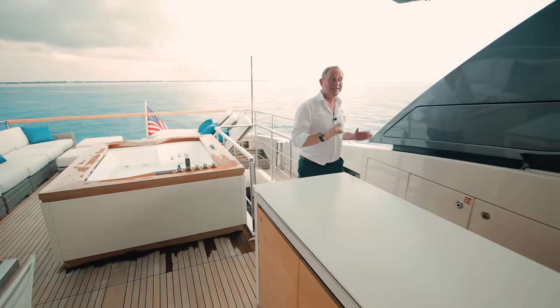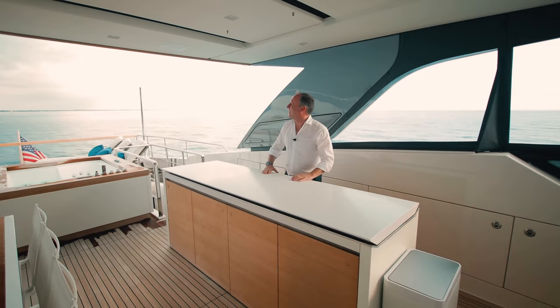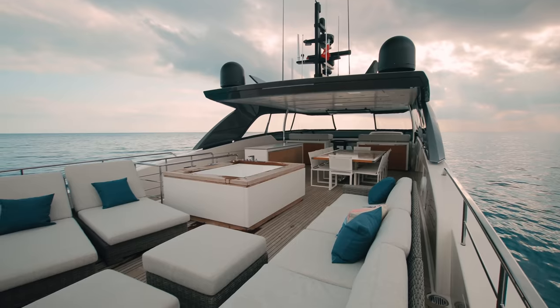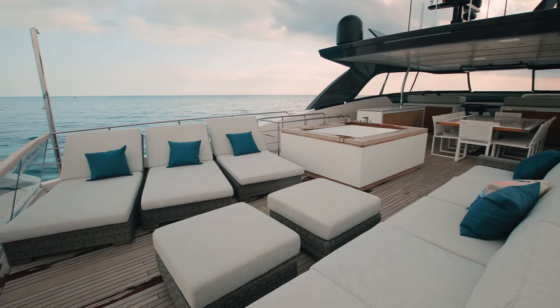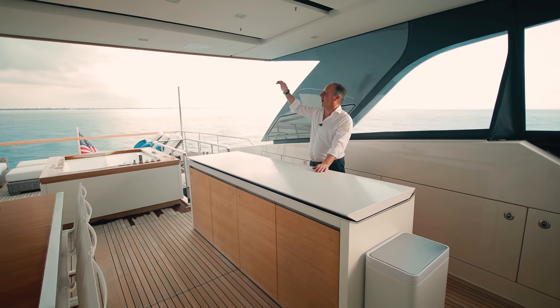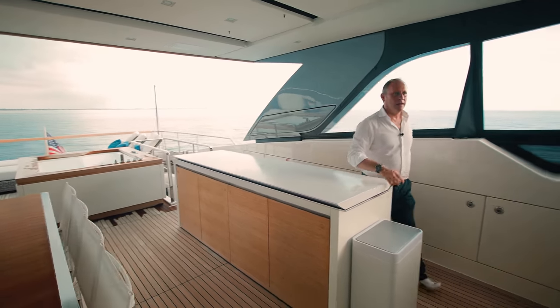So to remind you, this is a Sanlorenzo 106. That means it's about 106 feet long. And look at the size of the flybridge. This is what Sanlorenzo do so well. They know what yacht owners want, and they do want to be able to enjoy a nice living area on the flybridge. Now that includes here forwards.